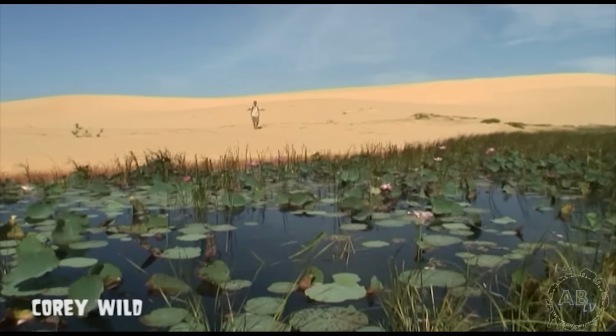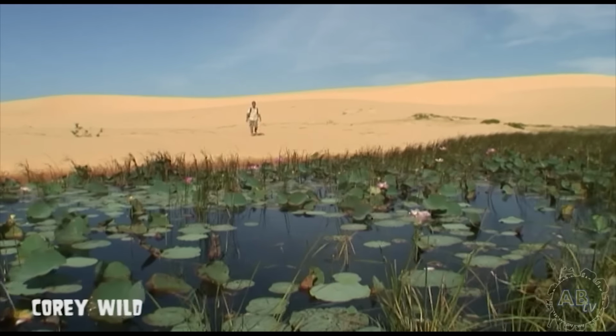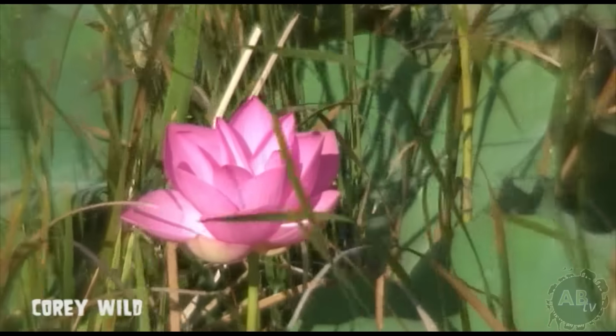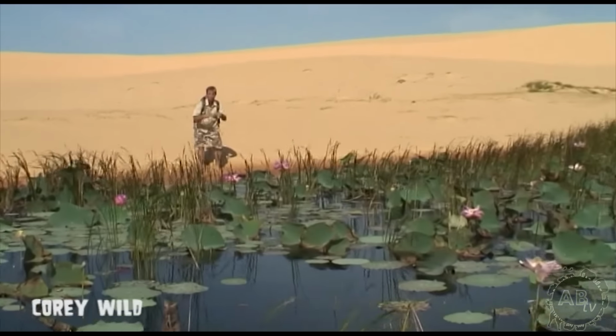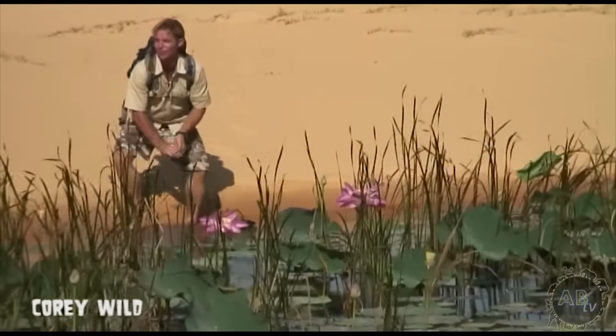Like a little oasis in the middle of the desert. Got these beautiful lotus flowers here. Well, the water's nice and clean. There's a few fish around. Believe it or not, there's some really big frogs in here as well. Oh, that's nice. I might have to have a swim in that later.